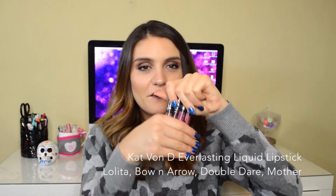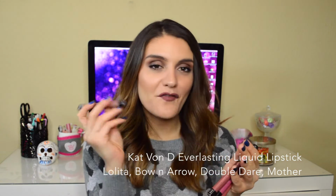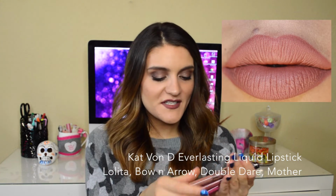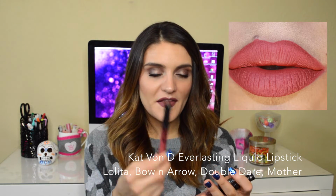As you can see, I love the more neutral shades. I also love all of the other ones I have. Bow and Arrow is a gorgeous nude, and Double Dare is beautiful as well. This one's a little bit more of a rosy coral color. Mother is a beautiful bright pink. So these are just amazing. So I have 3 total brands to show you.